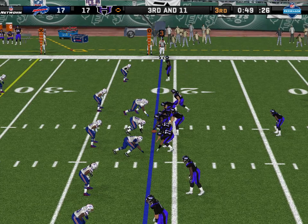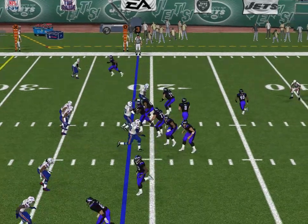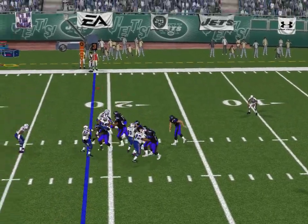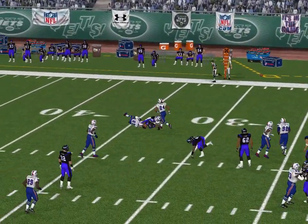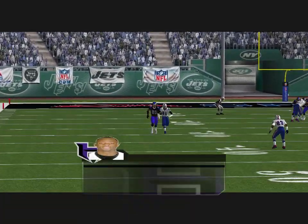Watch the outside. Sure, with a man in motion. Dropping back. He gets rid of it. Right on target to the wide receiver. Williams is there for the tackle at the 34.